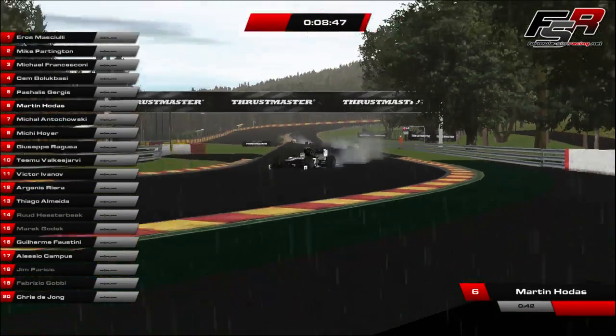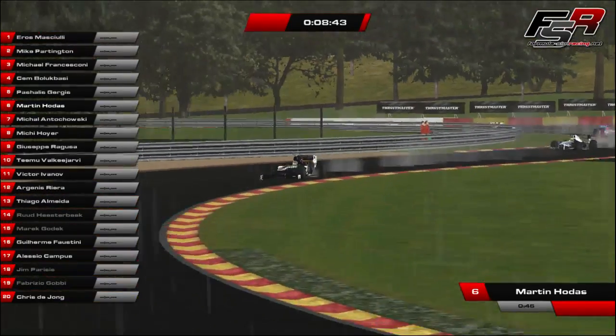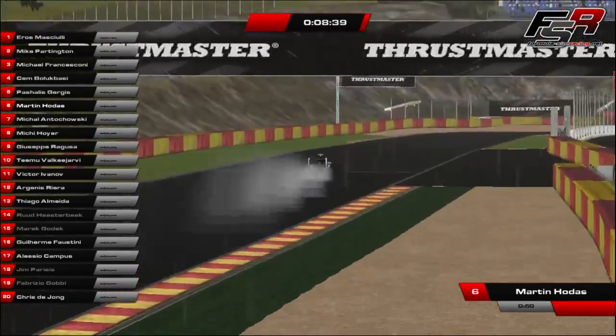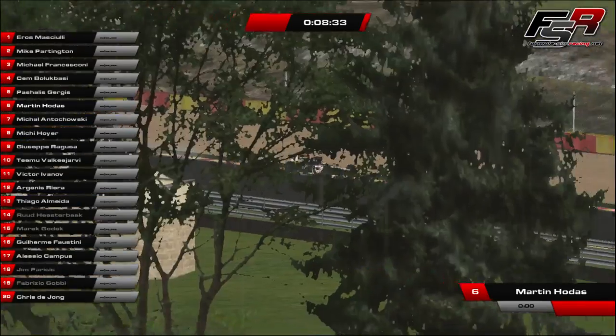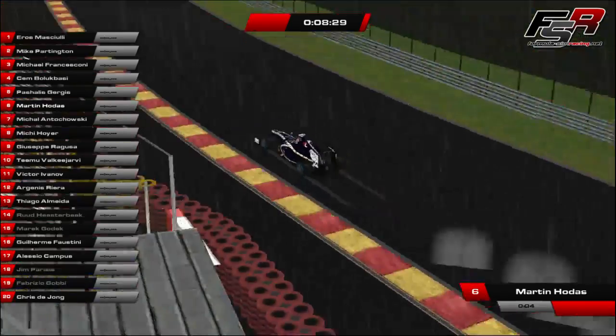And also we need to look at Paschalis Georgis, the Greek driver for Abercrombie Racing Blue Team. He did win at Monza, did a great job, so he'll be an interesting one to look at for this qualifying session and indeed the race, to see where he qualifies and what he can do in the race with these dynamic weather conditions.